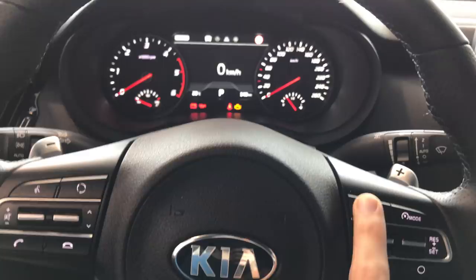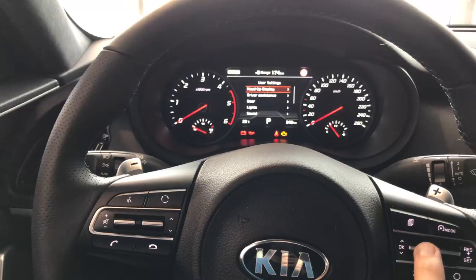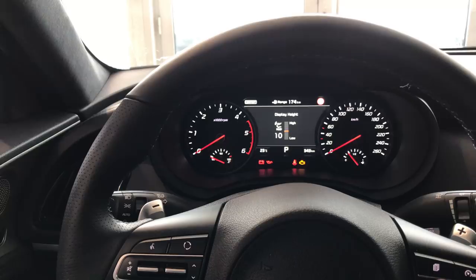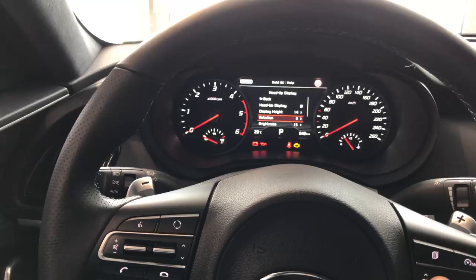Now there are all sorts of options here. For instance, you can have your navigation compass, driver display, tire pressure. You can have heads-up display options, display height. So you can customize a lot of things in Kia. So look at this. You can push it up. See? A lot of options here. I must say, the Kia engineers have outdone themselves. Now you can rotate it. I don't know why.